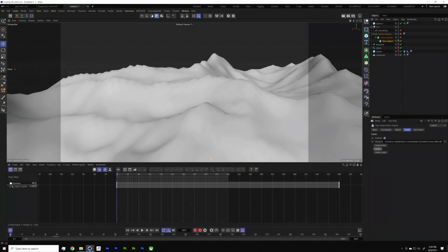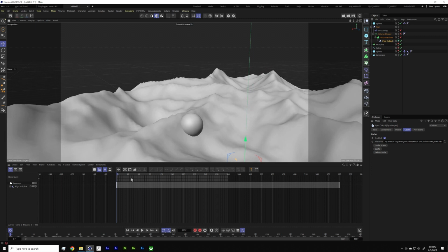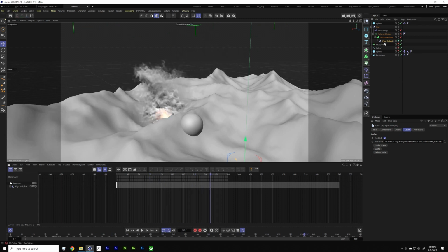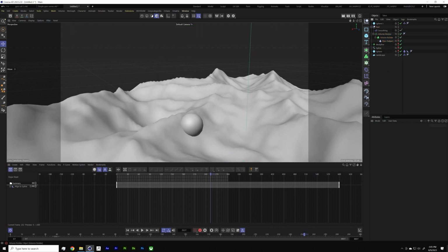All right, there's our cache. So now when I play through, I should be able to just scrub through. It goes pretty quick. Man, look at that. This is the best. I love this. Okay, my object, going back to basic, set it to off. Now we can't see it, turn these guys back on.